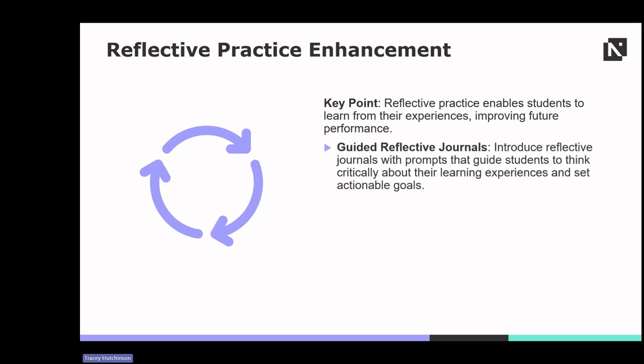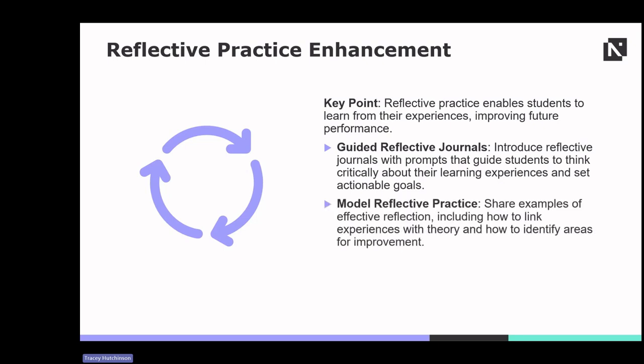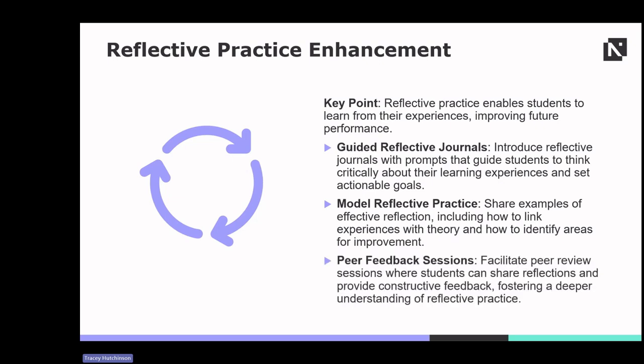Encourage deeper reflective practice by introducing guided reflective journals. Use prompts that help students critically analyse their learning experience and set actionable goals. Model effective reflective practice by sharing examples, and facilitate peer feedback sessions where students can exchange insights and constructive feedback, strengthening their reflective abilities.